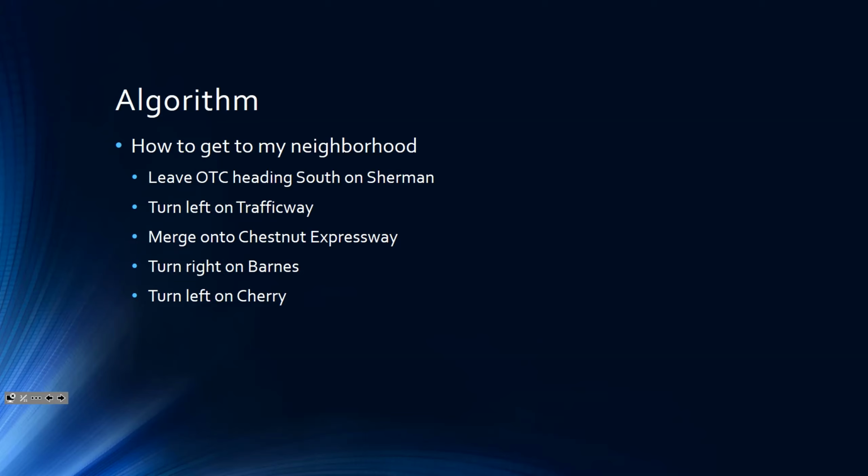Okay, so I want you guys to take a couple seconds and work with the person beside you. I want you to grab a piece of paper, and there's some in the printer if you don't have any, because I know you might not have brought any. And I just want you to write down the instructions on how to get to your neighborhood from OTC. If you have to look at Google to get your instructions, that's okay, but I don't want you to write down the instructions from Google Maps. I want you to put that in your own words with your neighbor.